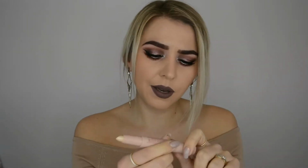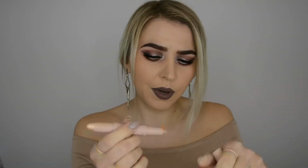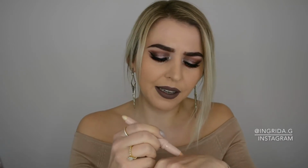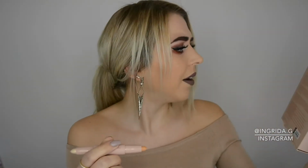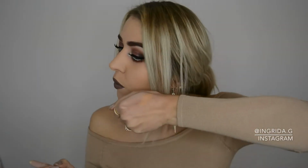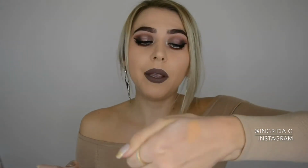Okay, so it has 2 ends. The darker one, I don't know if there were any color ranges in there or anything, because I just grabbed this one. Does it say anything on it? I think that's the only colors that we have. So this one is a little bit orangey color. I don't know if I would like this for contour. I mean, we're gonna try.